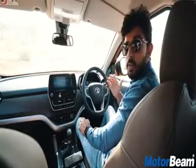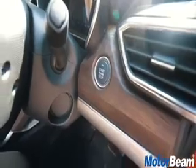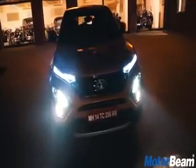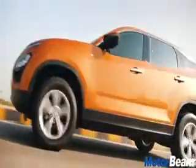The Harrier is equipped with plenty of features. It gets passive entry, push button start, cruise control, leather seats, fully automatic climate control system, and it also does logo projection from the outside rearview mirrors at night. This car also gets xenon HID projector lights, which offer good throw at night. It also gets hill descent control as well as a hill hold function.